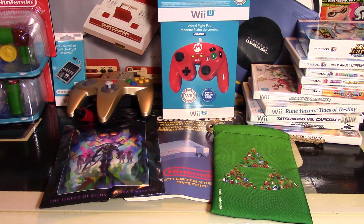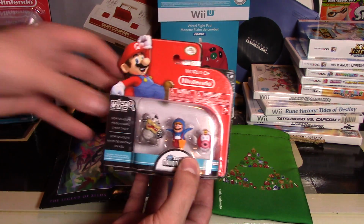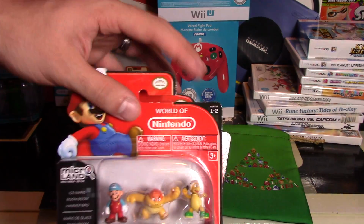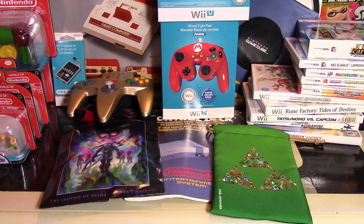Then from the Mini Land set, there's a lot of the little figurines that I have over here. There's 6 different versions of these little figures. So these were like $5 each or $6 each or something like that. So that's 2 of them so far. That's 3. They all say Wave 1-2. And I might unbox these at some point, but I'm just going to put them here for now.